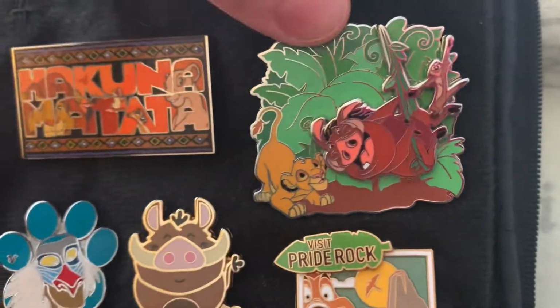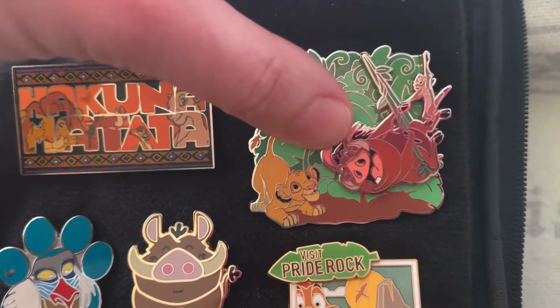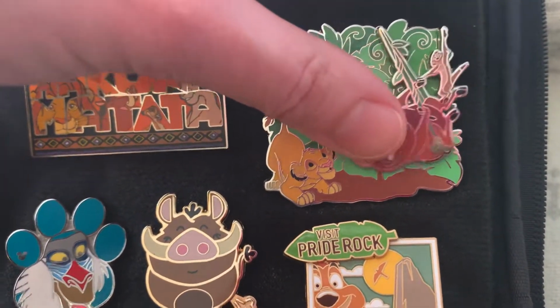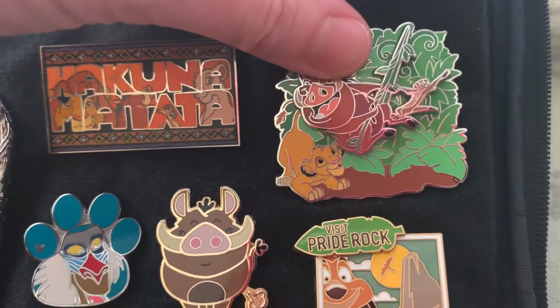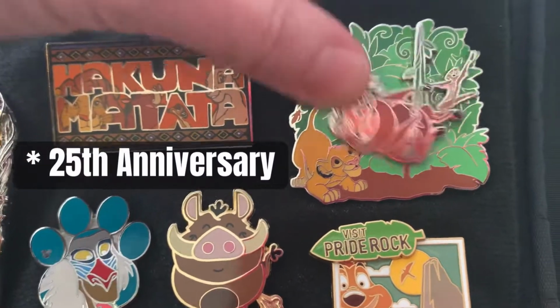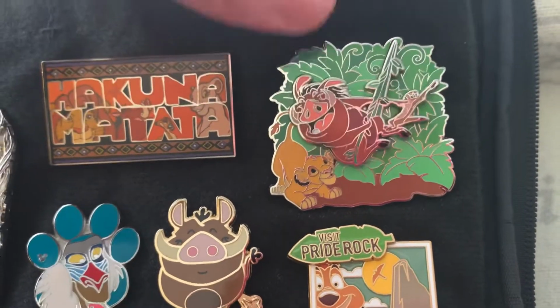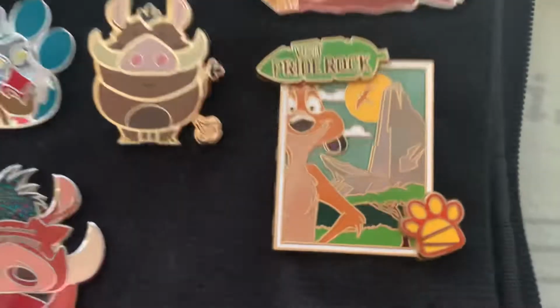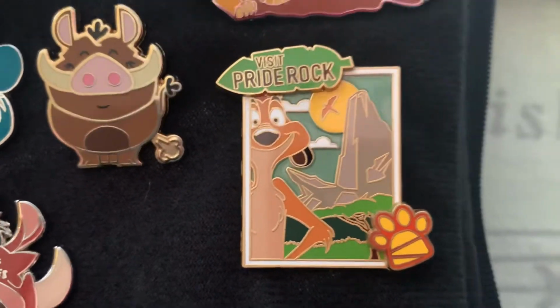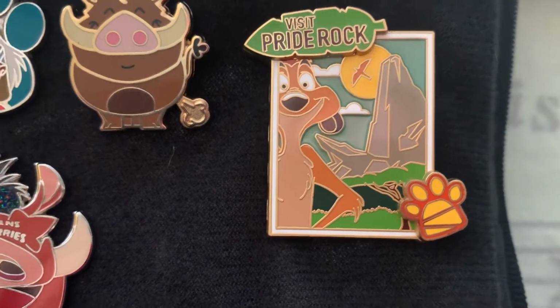And then this one is a limited edition for the anniversary. I think it was, what would that have been? The 20th anniversary? 25th? Something like that. I can't do math that quickly. But I just love that Timon and Pumbaa swing. It's so cute. This is one of my newer pins, also a limited edition, monthly release, Visit Pride Rock.